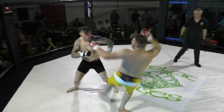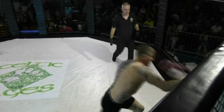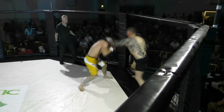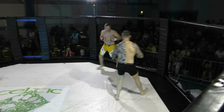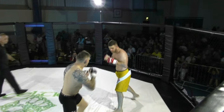Both men throwing heavy leather straight away. Heavy shots at 84K here. And then Ward looked for the single leg. Big knee in there. Williams still throwing the heavy shots. Both men have landed cleanly. Wasted no time whatsoever. And both men have got through cleanly as well.